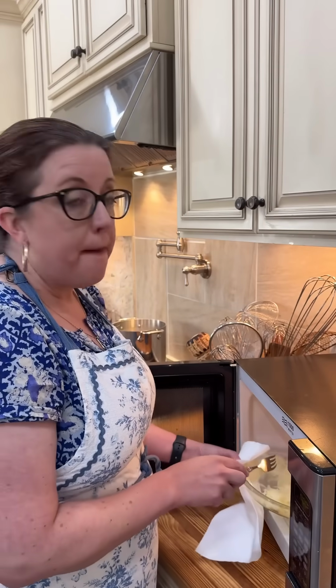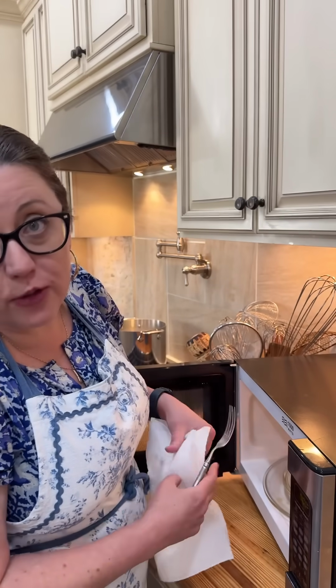Stir it all together. The Maps app says we're 4 minutes away, but I'm having a difficult time believing that right now. We were doing good with traffic, and then I got on this road, and now we're going pretty slow. Give the onions a stir, put them back in the microwave, and let them cook for another 2 minutes.